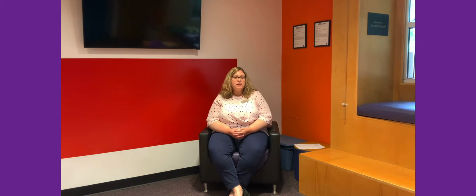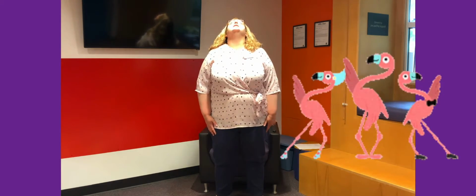Next, we're gonna do a little dance. We're gonna do a dance called Dance the Flamingo. So everybody stand up. This is how it goes. It goes stretch your neck high. Can you stretch your neck high? Then stretch your neck low. Bring it back down low. And now you turn or bob your head back and forth as you go.